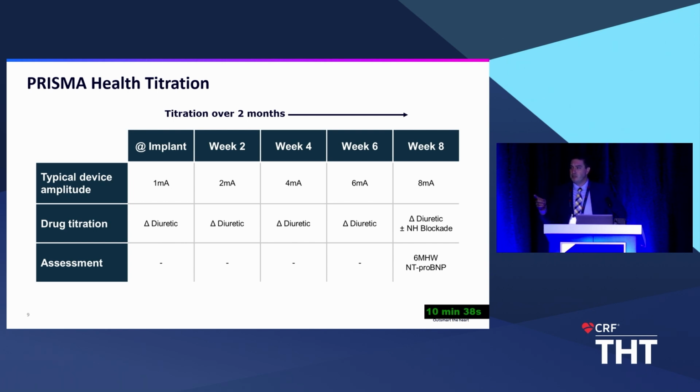But once they have finished their titration, what we have noticed is either a stabilization of blood pressure or a little bit of an improvement where we can add some GDMT back to those patients that they could not tolerate previously.